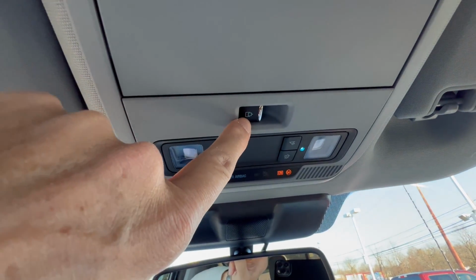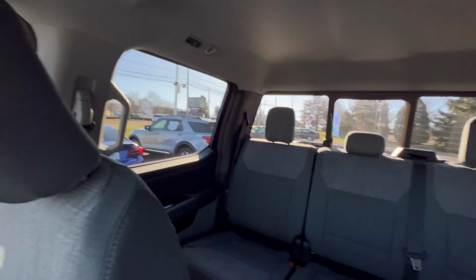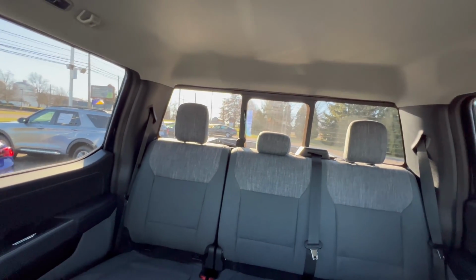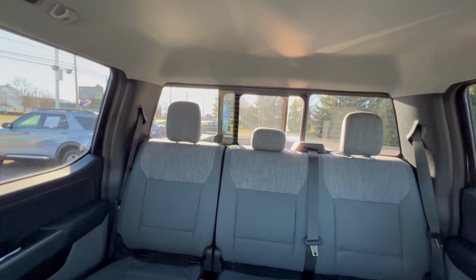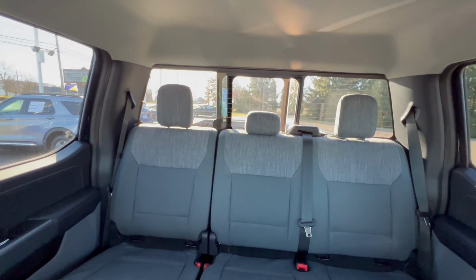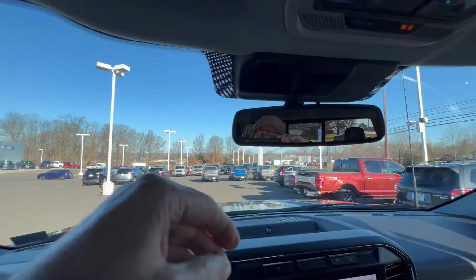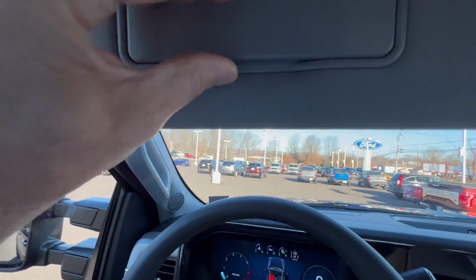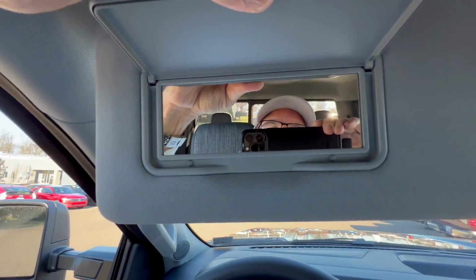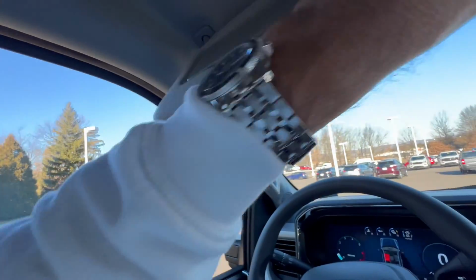And then this should be for our back window. So let's check it out. Power back window. And there she goes. Just have to hold it in to open and then hold it in to close. So they got you covered there. Standard rear view mirror. And then we have our sun visor with a vanity but no light. And does it slide? Yes, it does.